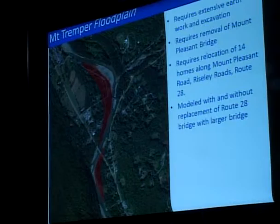Now, I already explained the floodplain enhancement scenario, like we tried in Phoenicia. And we ran the same sort of scenario here in Mount Tremper, in the areas shaded red. So basically, we're lowering the floodplain through this area. On the inside of the bend, where you would naturally see a floodplain, it involves removing the existing levee that's here, relocating a number of structures along Mount Pleasant Road, Risley Road, and Route 28. We also excavate the floodplain on the inside of the bend over here, and because of the floodplain enhancement here, it would require removal of the old discontinued bridge that's in the channel now, the Mount Pleasant Bridge.